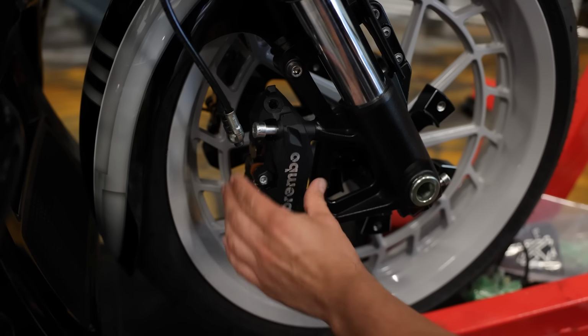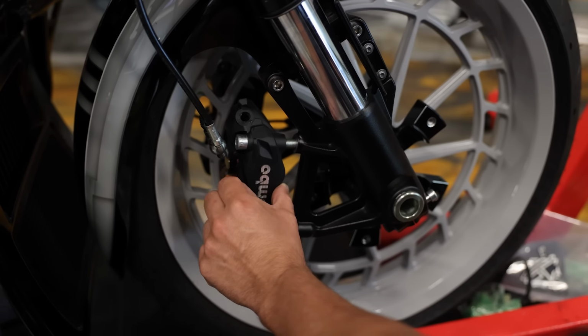So you go from regular brakes to, we're gonna go bigger brakes.